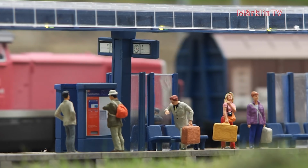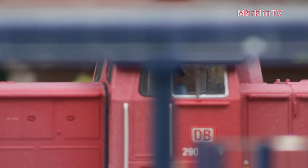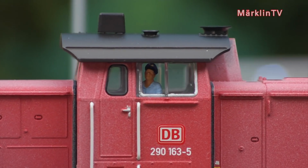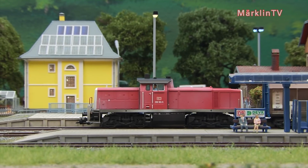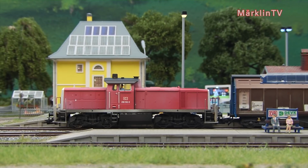The most innovative feature, however, is the engineer himself, who can be observed moving around inside the cab thanks to a special swivel system mounted on board. When the engine is stopped, he will turn and look outside.